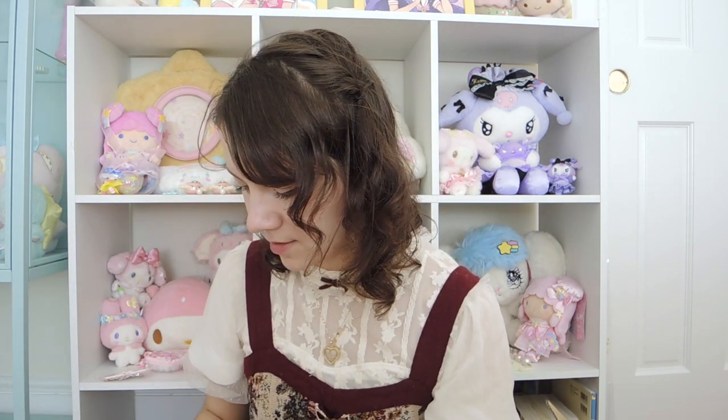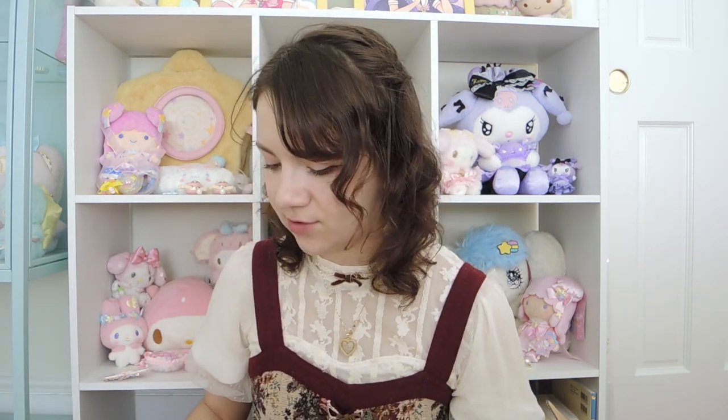Next up I've got a little storagey type container. Oh, it's really cute and bigger than I expected. Sorry, everything's wrapped up super intensely, so it takes a little while to unwrap. But it's just this little plastic container that has Kiki and Lala with a sort of carnival theme on it.